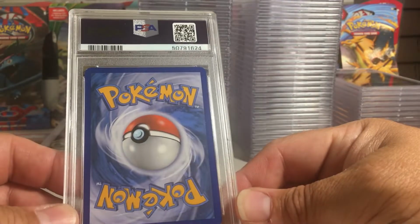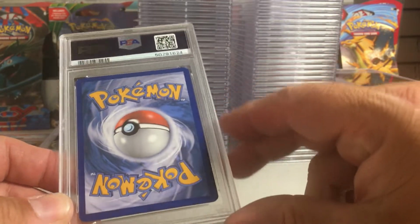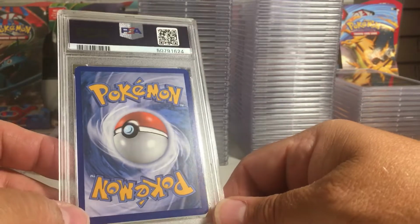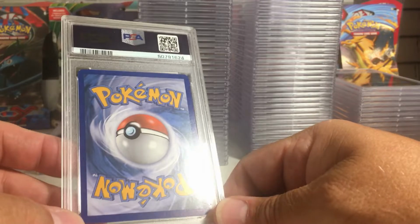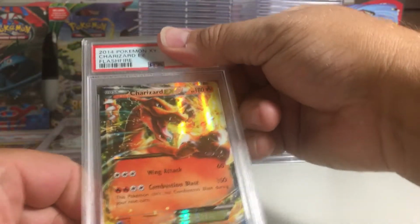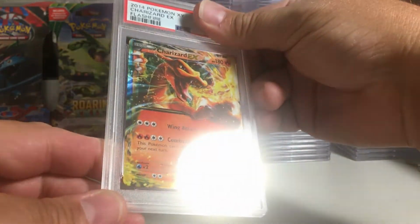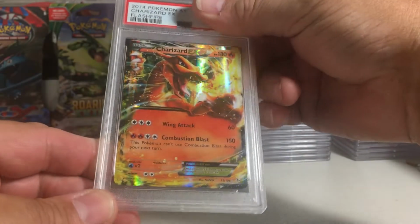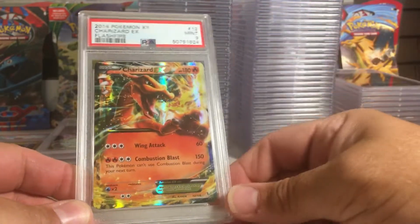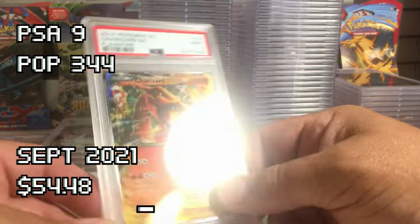This next card, pretty big white tip there. There's one there, one there. Of course, I'm not sending in cards thinking this has to get a PSA 10, but come on now. A little bit thinner on this left side. Charizard Ex from Flashfire. Pretty cool card. I think it could get a 9. Yeah, got the 9. Not a 10. So that's probably the best grade that card could have gotten.